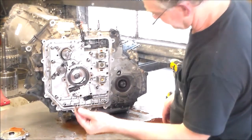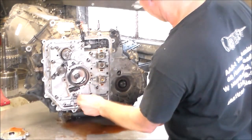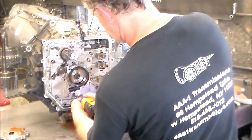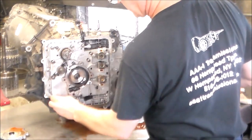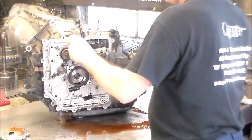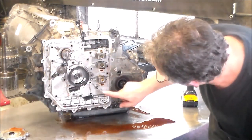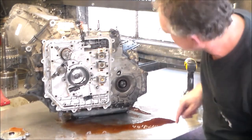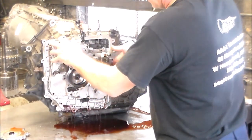So actually, this one should have stayed in. So that's one that holds it together. So let's put that back in and take that one out. All right, so we got one, two, three. Alright, so this valve body should come out. Take it out of the manual valve.